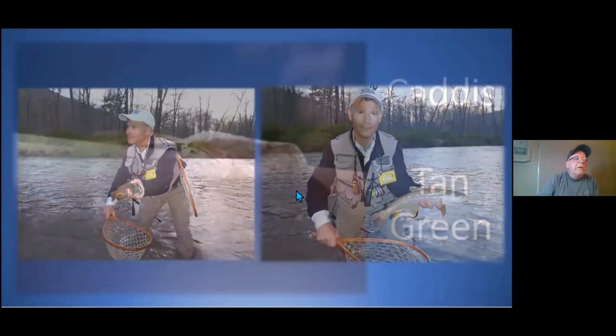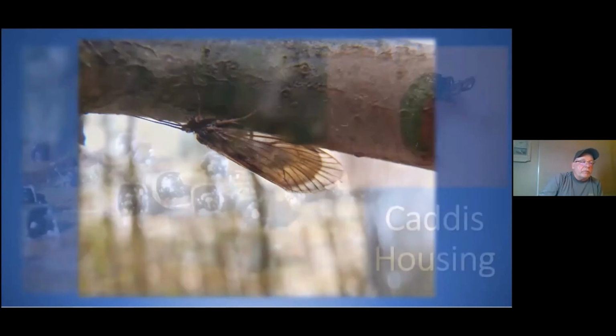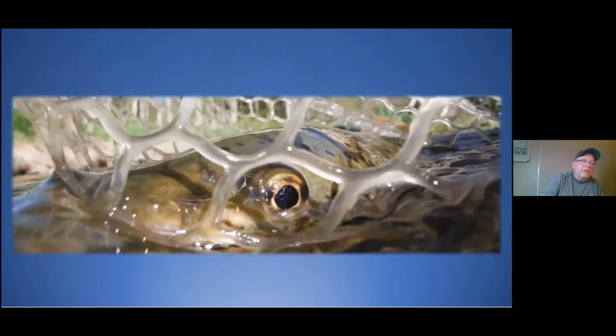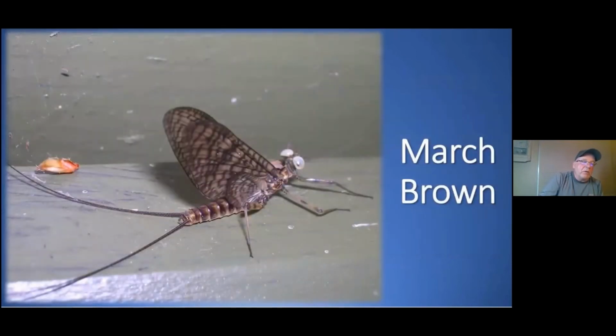So again, the caddis, tan and green, and make sure you use nymphs there. The caddis nymphs. It's loaded with bugs, all different types. So, and then of course the March Brown. Again, that's one of my favorite hatches. The gray fox.